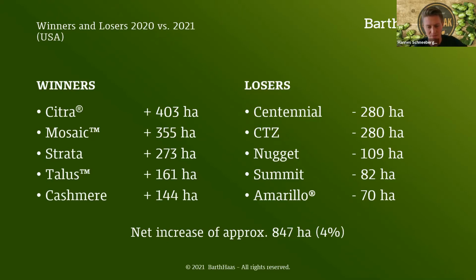So regarding the acreage development, which you can see on the slide that is up right now, we have a net increase of approximately 847 hectares, which is 4% of the overall growing region in the US. And on the left side, the winners, we have the usual suspects. So we have varieties like CITRA and Mosaic, who are still gaining in popularity and who just give very good returns to growers. That's why they're putting more on the ground. CITRA with a plus of 403 hectares, but also Mosaic with a plus of 355 hectares. And we have some fairly new varieties here, Strata, but also Talos. Talos is also a very, very new variety coming out of the HBC breeding program.